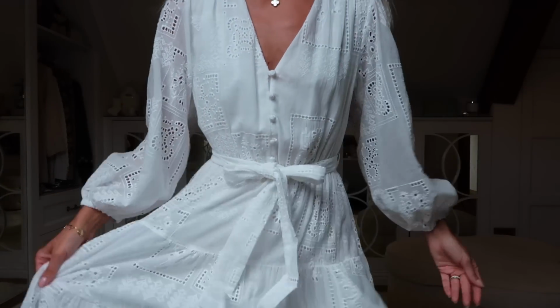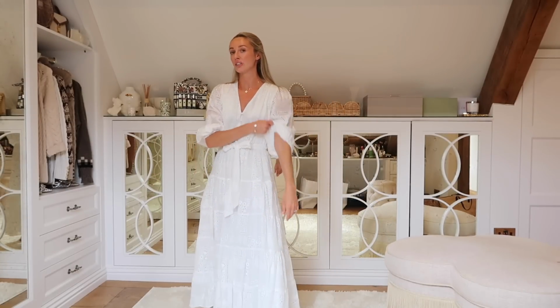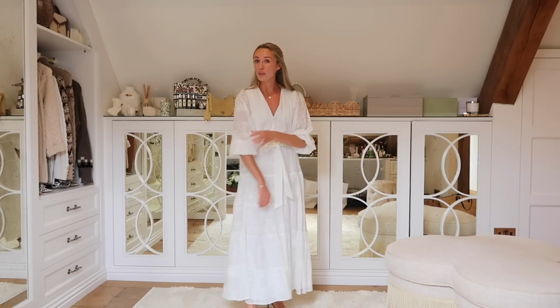Might even wear this for a work day event that I've got coming up in 2 days' time, probably in the next vlog. Should be a fun day out. Yeah, I think this is what I'm going to wear because it is the middle of summer, it is July, and yet it's not that warm at the moment.